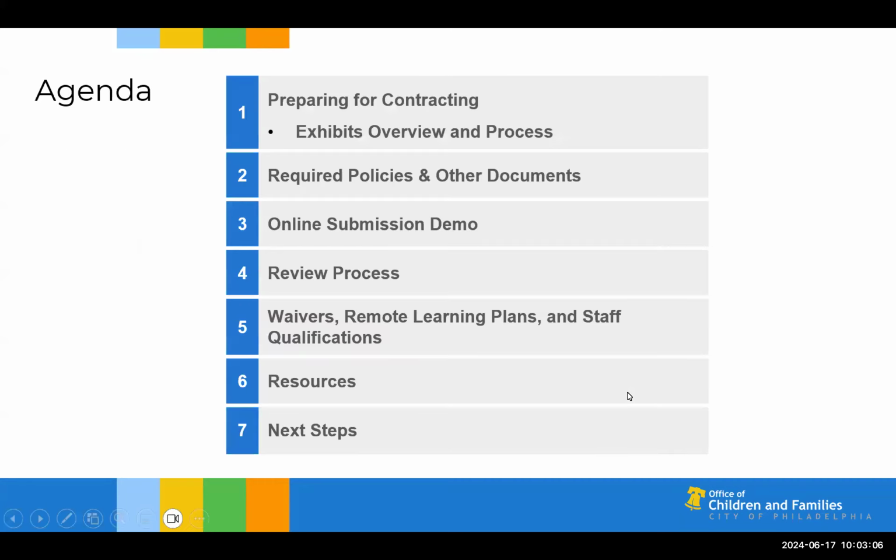For our agenda today, we'll start off going over the exhibits and the review process there. We'll go over the other policies and documents that providers need to submit. We'll do a demo of the online submission form, which looks very similar to last year, and then go over what happens after providers submit all their documents. We'll share some info about waivers, remote learning plans, and also staff qualifications waivers. And then we'll finish up with resources and next steps.